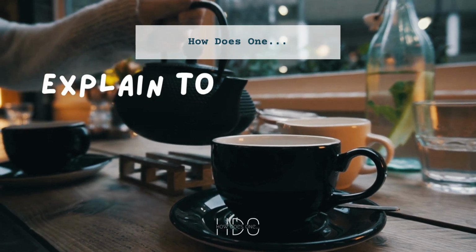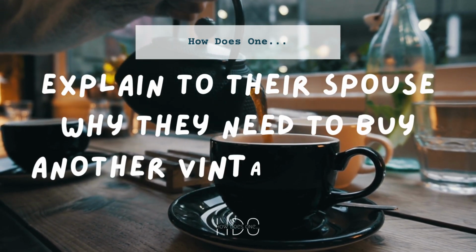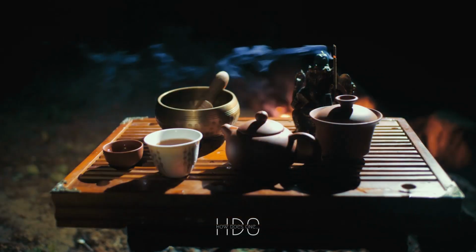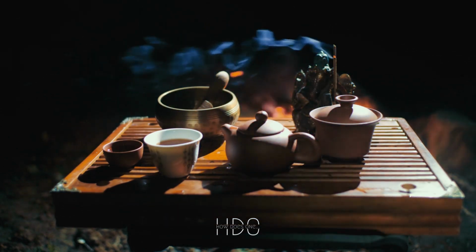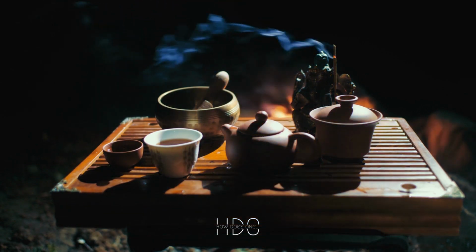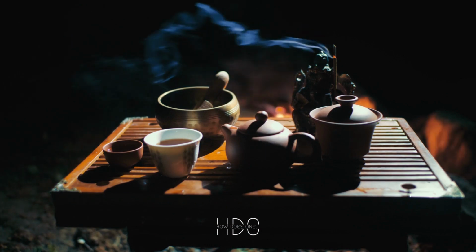How does one explain to their spouse why they need to buy another vintage teapot? If you're a collector of vintage teapots, it's possible that your spouse may not fully understand your passion. However, with patience and explanation, it's possible to convince your spouse that adding another vintage teapot to your collection is a good idea. Here are a few tips on how to explain your need for another vintage teapot.